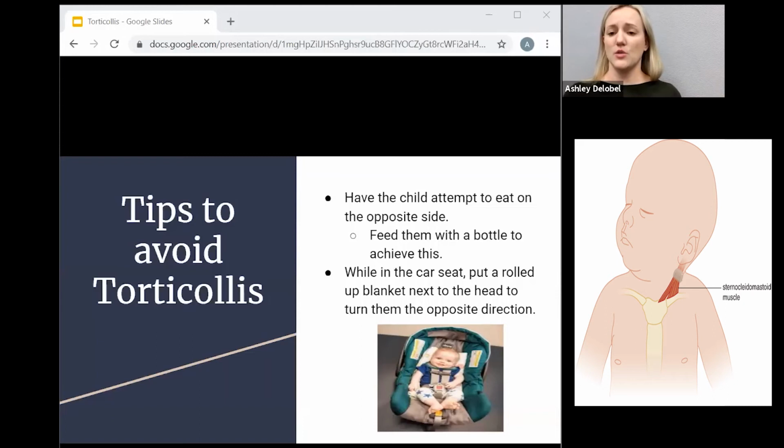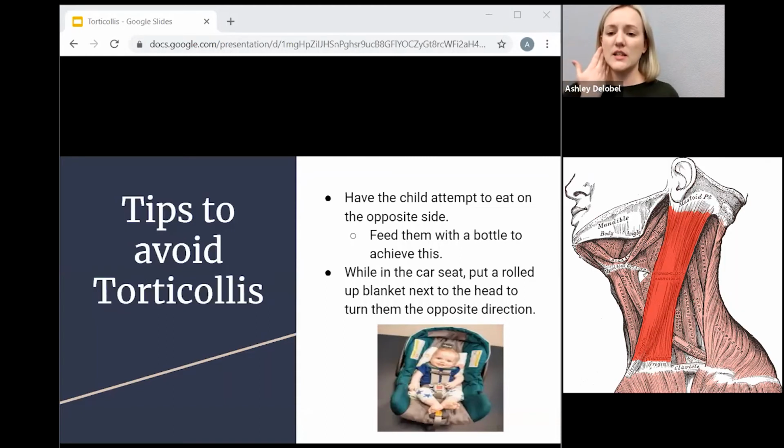Another thing to remember is the car seat. Most of the time, the kids like to just tilt their head or drop their head over to the side. Easiest way, roll up a blanket, a towel, something small, and put that next to the head to turn them in the opposite direction. The picture that I have here has a baby who has blankets on either side of their head to keep them straight. That is also possible.